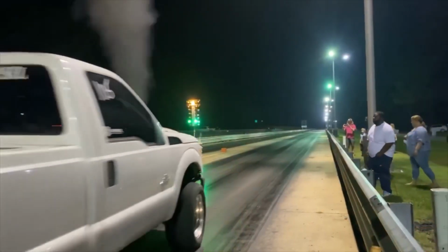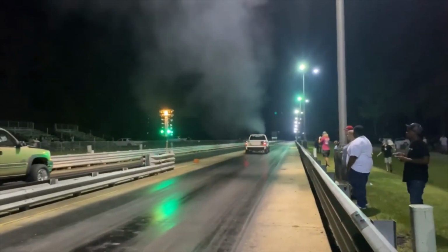Jared and the Kill Devil Diesel guys had their 6.7 Power Stroke out there. They got their 670 pass they were after. Still a few bugs they're trying to work out, but they got that thing moving down the track pretty good, and we were happy to see those boys actually out making moves and everything going their way.